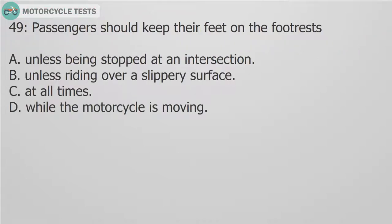Question 49. Passengers should keep their feet on the footrests. A. Unless being stopped at an intersection. B. Unless riding over a slippery surface. C. At all times. D. While the motorcycle is moving.